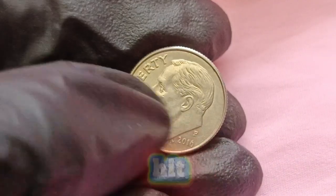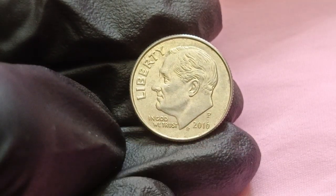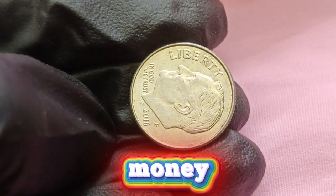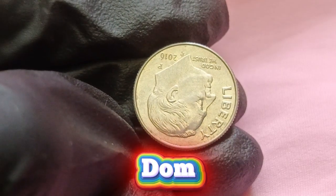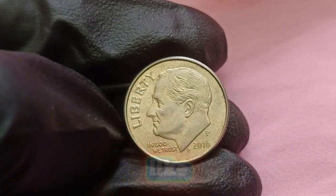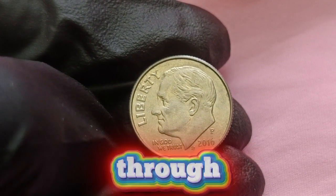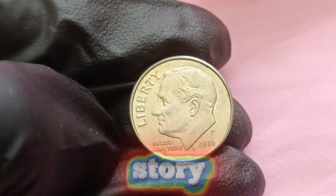flawless, and when it hit the auction floor, bidding wars erupted like gladiators in a coliseum. She walked away with life-changing money, her name forever tied to the legend of the 2016 dime. That's the kind of life-altering discovery hiding in coins like these, and it's why people across America started combing through jars, bankrolls, and old drawers after hearing the story.